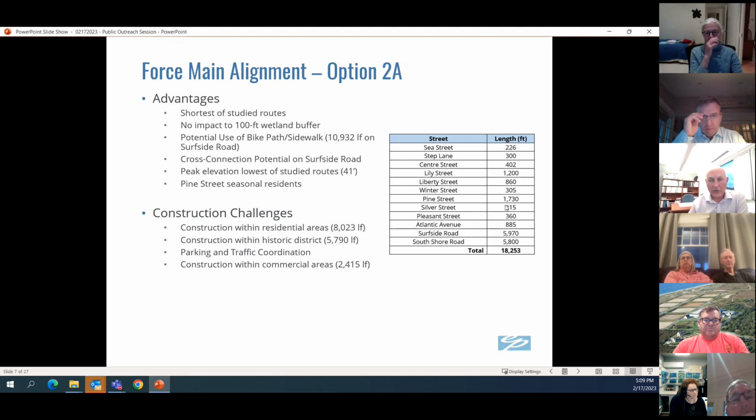So again, there's a lot of good advantages. This being one of the shortest routes of the 3 alternatives that we looked into, but then also replaces aged utilities and maximizes all the effort. There's some challenges along the way.